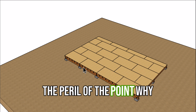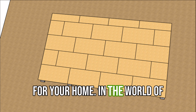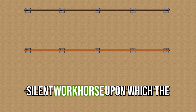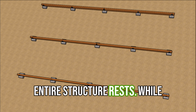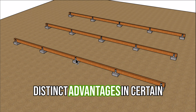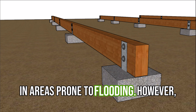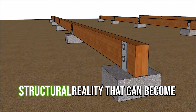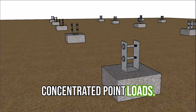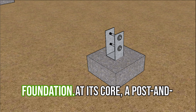The peril of the point: why concentrated loads in post and beam foundations can spell trouble for your home. In the world of residential construction, the foundation is the unsung hero, the silent workhorse upon which the entire structure rests. While several types of foundations exist, post and beam systems offer distinct advantages in certain situations, such as on sloped lots or in areas prone to flooding. However, their design incorporates a structural reality that can become a significant vulnerability: concentrated point loads. Understanding this concept is crucial for any homeowner with or considering a post and beam foundation.